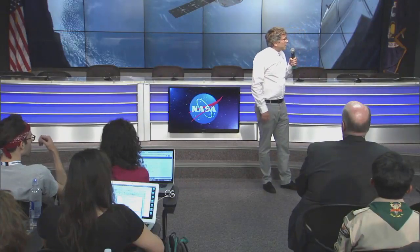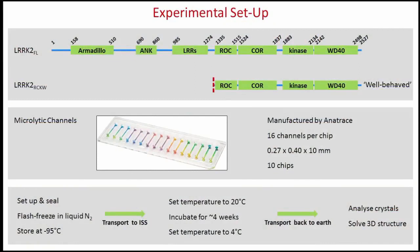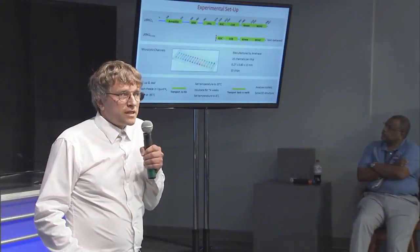Yeah, and our experiment on board the ISS, our aim there is to generate high-quality crystals. LRRK2 protein is huge. It's a massive protein, 2,500 amino acids. It comprises 7 domains. This is a lot for a single polypeptide chain. We believe that LRRK2 is capable of adopting a multitude of conformations, and in addition to this, LRRK2 can oligomerize. All this makes it a rather challenging target to work on. We managed to produce a shorter version of the protein that is better behaved than the full-length protein.